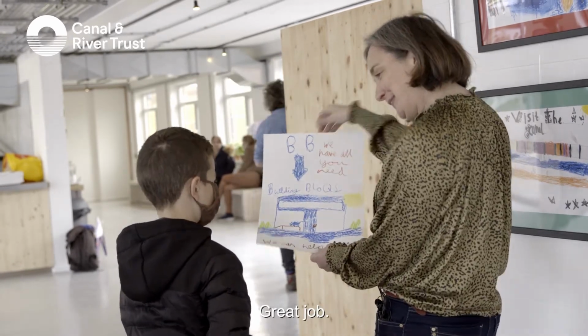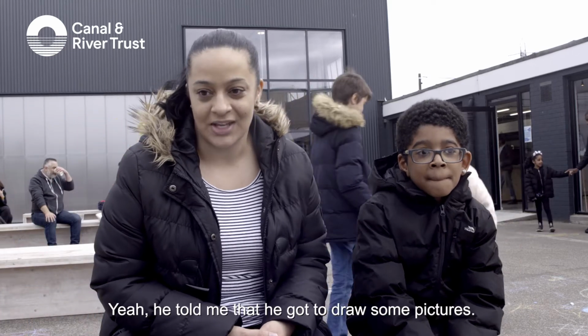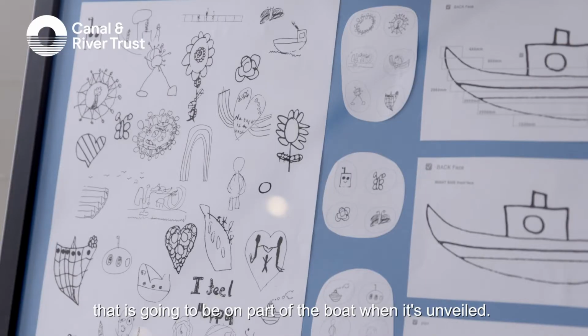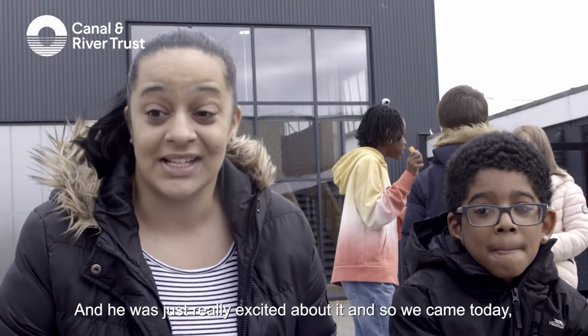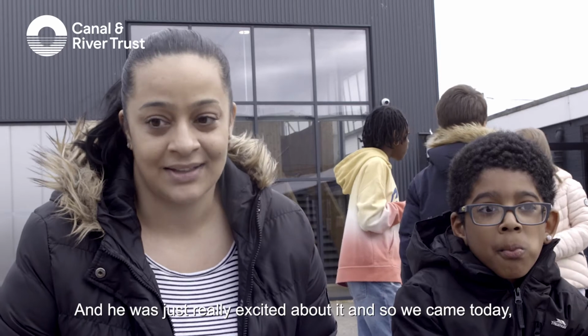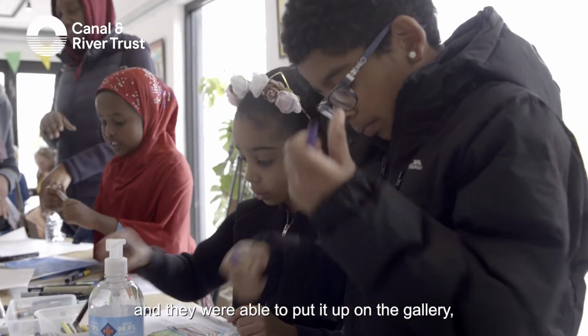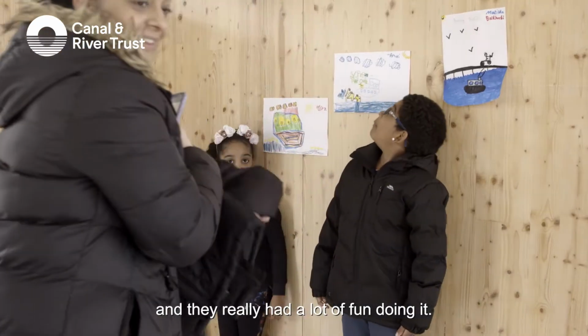So, great job. Yeah, he told me that he got to draw some pictures, and he showed me his design that I think is going to be on part of the boat when it's unveiled. And he was just really excited about it, and so we came today, and him and his sister got to draw beautiful pictures, and they were able to put it up on the gallery, and they really had a lot of fun doing it.